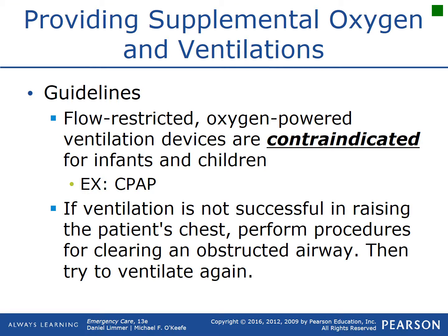Also, oxygen powered ventilation devices are contraindicated in infants and children. This being an example of CPAP. You cannot put CPAP on a baby. It will pop their lungs. If ventilation is not successful in raising their chest, try to see if there's an airway obstruction. So if you find a kid in respiratory arrest and you're bagging them and it's not working, don't keep trying to squeeze a bunch of pressure down in there. Perform airway obstruction procedures.